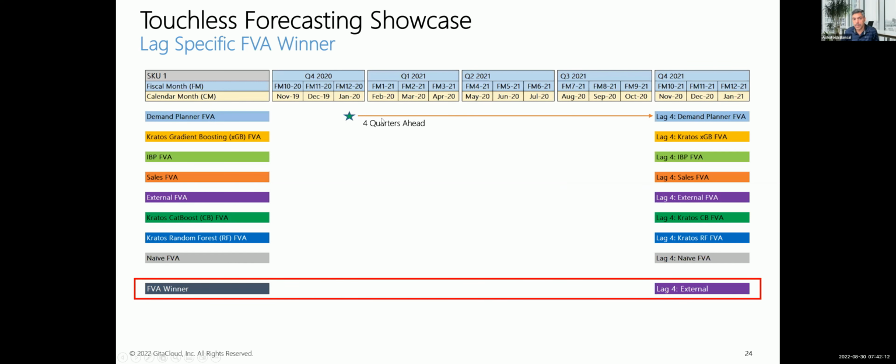So remember, I spoke about if you're forecasting a given quarter and 4 quarters ahead, so you have lag 1, lag 2, lag 3, and then lag 4. So if you are at this point in time in January 20, and you forecasted Q4 2021, you will have a demand planner lag 4 forecast, Kratos, IBP, sales, and so on, right? When we look at the forecast value add across the board, we compare, and let's say we found the external forecast value add to be the highest. Then we record this as a FVA winner for this quarter for lag 4.